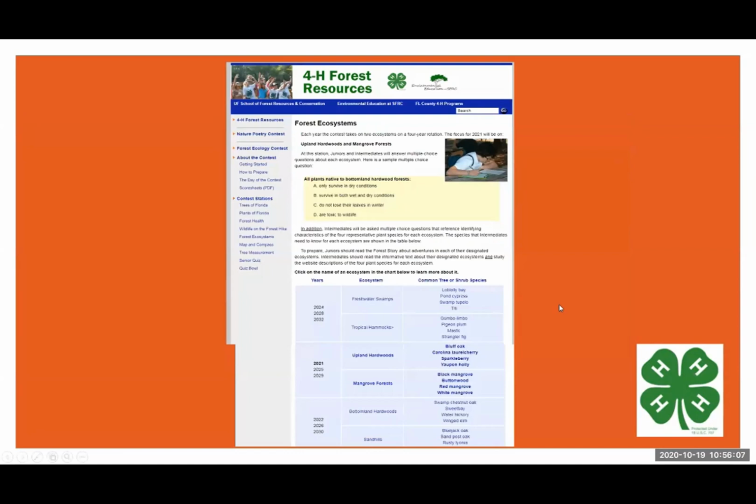So here is the forest ecosystem page on the website. So if you look, 2021. Basically, for each year, for the Fair Forest Ecology Contest, it will be the same ecosystems that you'll run into at the next state contest. So even though this current year is 2020, we'll be looking at the 2021 contest. If we're at the fair in 2021, we'll be looking at the 2022 contest. So it'll be bottomland hardwoods and sandhills. So each one changes.